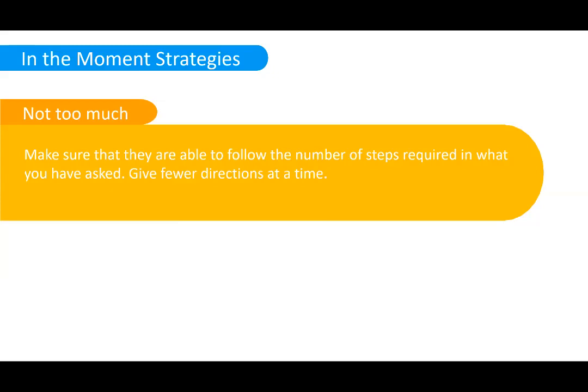We might also need to make sure that they're able to follow the number of steps that are required in what we have asked. If we give an instruction that requires doing too many sequential things, they may not be able to do that many in a row. It might be necessary to give fewer directions at a time, taking a break after each one of them and allowing the child to complete that task before moving on and giving the next piece of the direction.